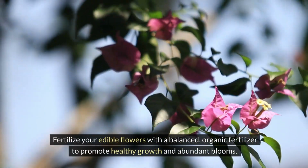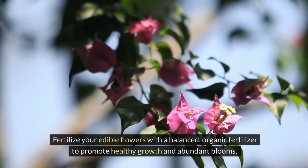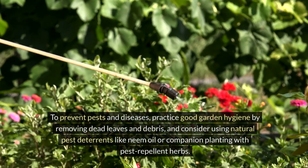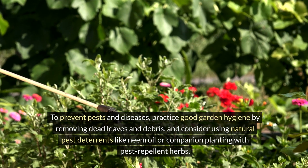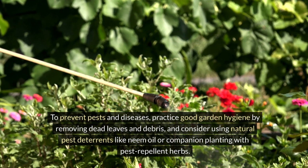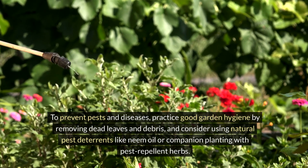Fertilize your edible flowers with a balanced, organic fertilizer to promote healthy growth and abundant blooms. To prevent pests and diseases, practice good garden hygiene by removing dead leaves and debris, and consider using natural pest deterrents like neem oil or companion planting with pest repellent herbs.